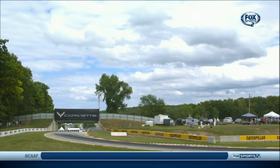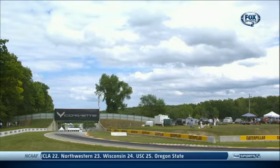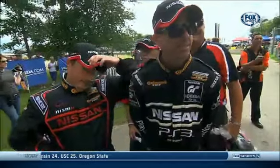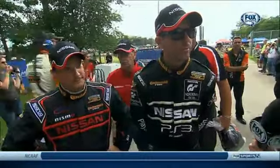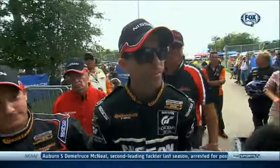Well, there are many impressive drives today. And once again, so impressed with that Nissan that ran out front on pole. Let's go back down to Jamie. BJ Zacharias, Brian Highcotter, it was a great run for you guys. Certainly good for Nissan and for the team. This one came down to strategy, though. What do you take away from this race?